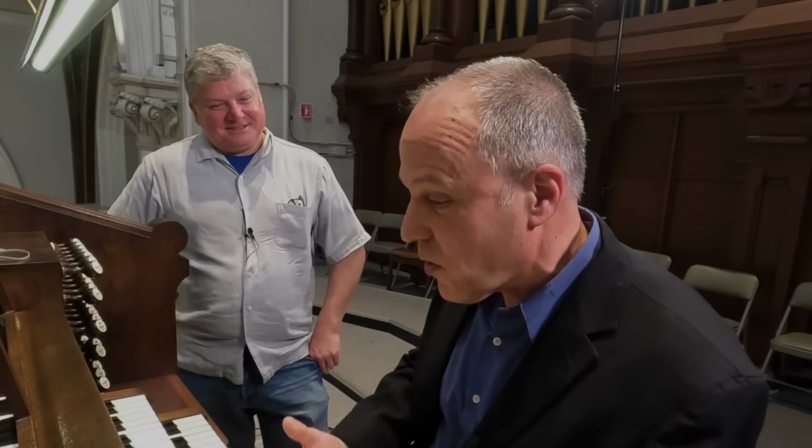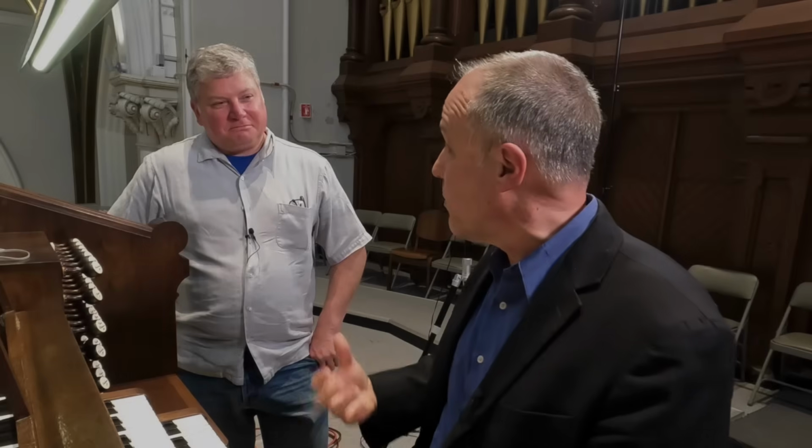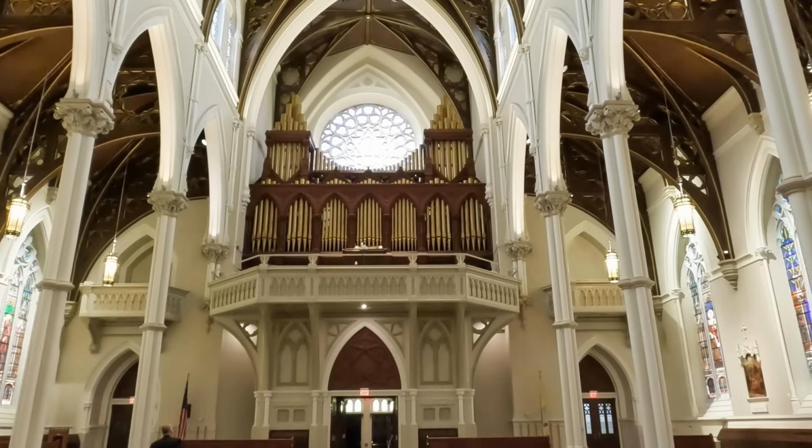This instrument is in service to the people. It's a wonderful thing that's been admired. It's a great piece of artistry, extraordinary artistry that is very difficult to duplicate. And of course, one of the absolutely most important organ builders and one of the most important organs in the United States of America.